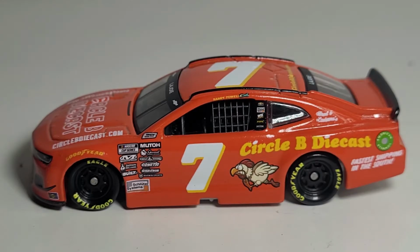Or nitpicking. But anyways, guys, I hope you guys enjoyed this diecast review of Corey LaJoie's 2021 CircleBDiecast Stroker Ace Tribute Chevrolet Camaro ZL1 1LE for Spire Motorsports.